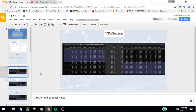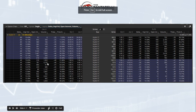It's about $1 out of the money. These 1,750 calls are $1 out of the money. They have a 49 delta, and they have a 52% chance of being out of the money at expiration. It's better than a coin flip chance that this option is going to expire worthless. Amazon's only $1 away from 1,750, and there's still a 52% chance that this option finishes out of the money. That's what this probability out of the money column means.